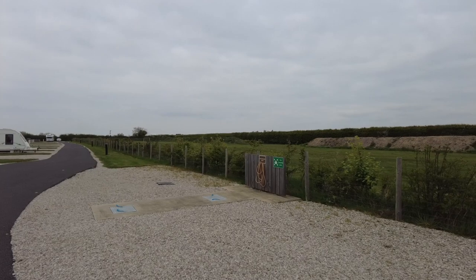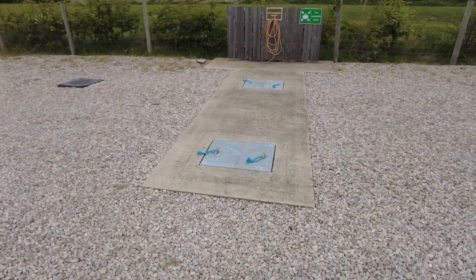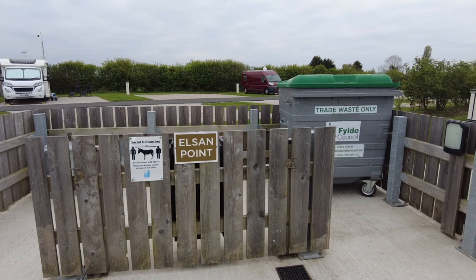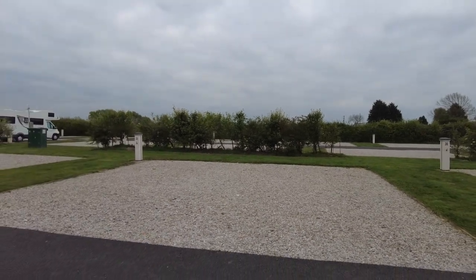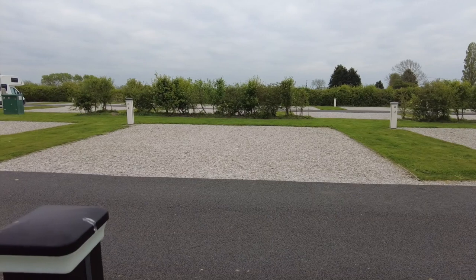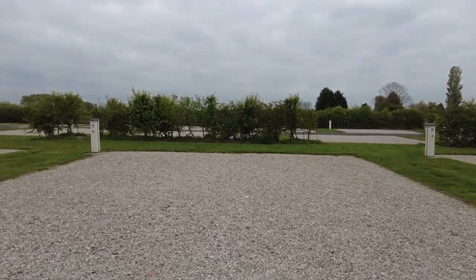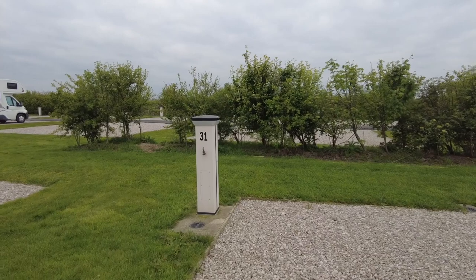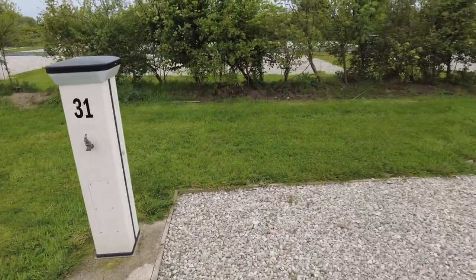So you've got a motorhome service point here to dump your waste, the grids, and you've got an Elsan point here, and your bins. These are the pitches. They are called super pitches, and they are super in every sense of the word. They are very large, as you can see, and they are fully serviced. So you get your electric hookup, which is 16 amp. You get your own tap and your grid for grey waste, which does make life a lot easier.